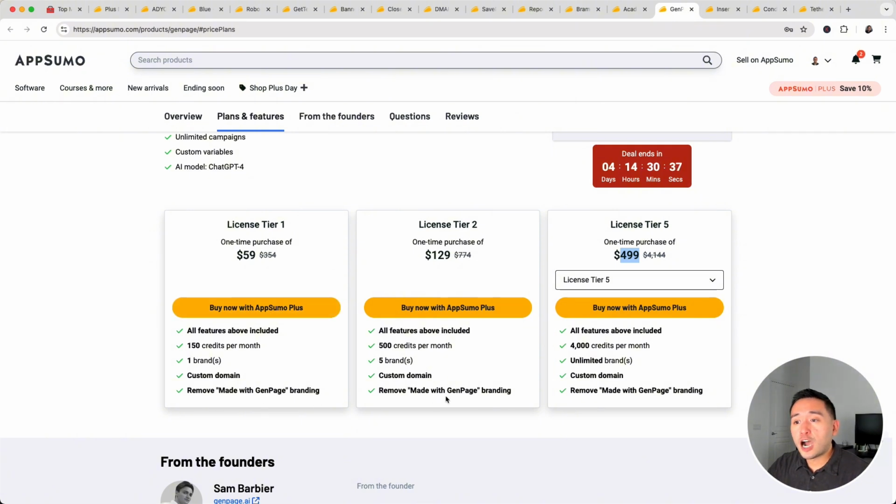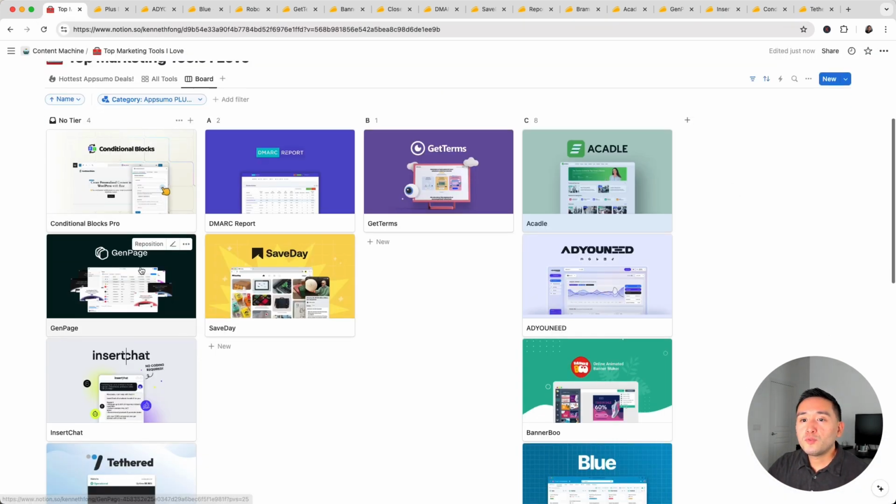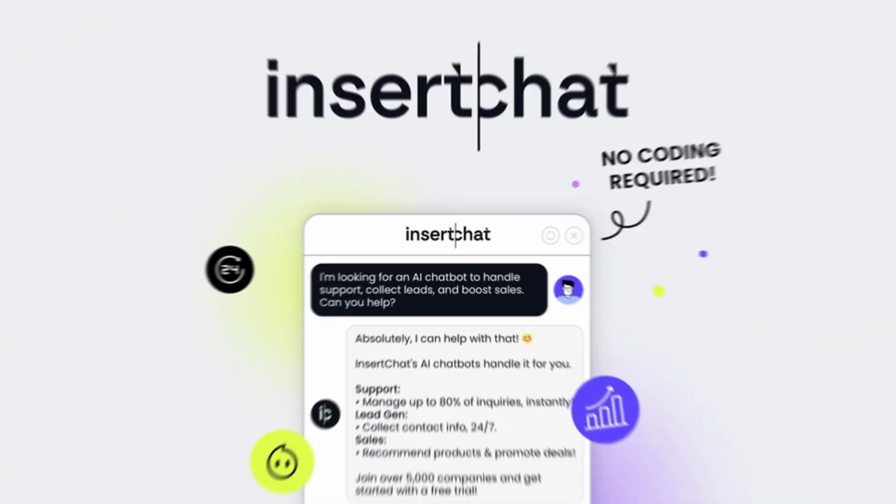Now I think the limits are fine. So with tier 1, you are limited to just 1 brand, but I do like how they give you custom domain and you can remove the made with GenPage branding with tier 1, which is great. But I think to make this tool the most valuable for you, you need more than just 1 brand. So you might need to purchase tier 2 or higher. But with tier 5, you are given unlimited brands. Let's check tier 4. Okay, with tier 4, you are given 25 brands. So I think this tool is pretty useful. The limits are fine. So I'm going to move this tool to my tier B.